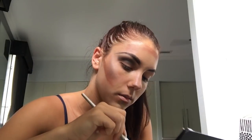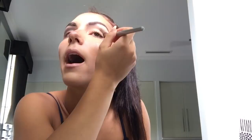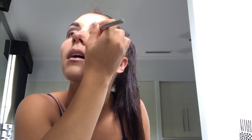So just because life's easy, gonna use the same palette again. We're gonna go in with black, I think. That'd give us the best effect. We're gonna go black first in the crease, blend it out nicely. Let's actually blend this one as good as possible. Blend it out nicely.